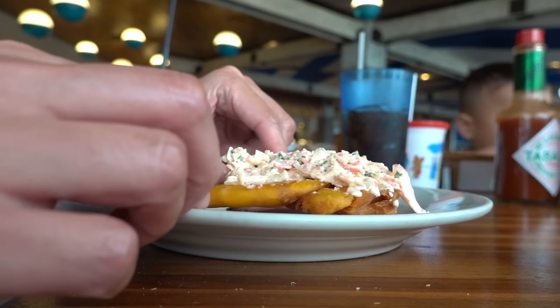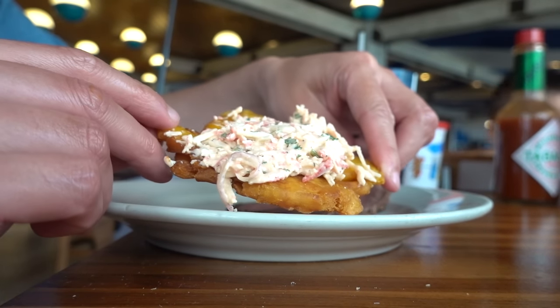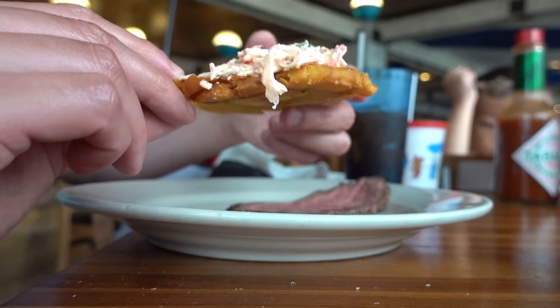All right, I know I shouldn't be doing this, but everybody's getting it. It looks so good. This is crab tostones. You want to try it? Just a little bit, so you know what it tastes like. It's like fried plantain. And the thing on top of the crab, that's like something that my wife would like. It has mayonnaise and stuff like that in there. Not my thing. Good.